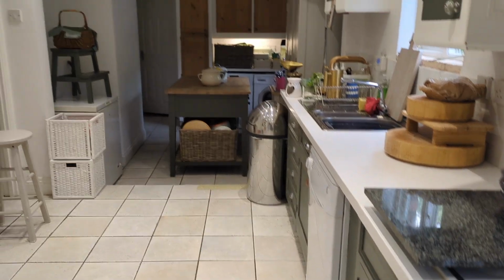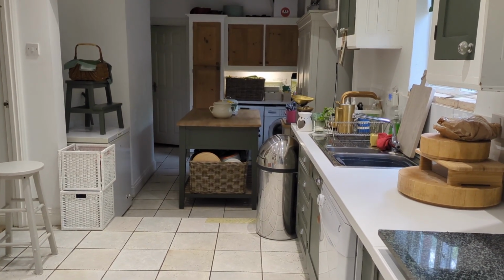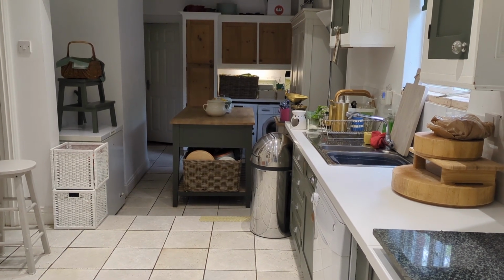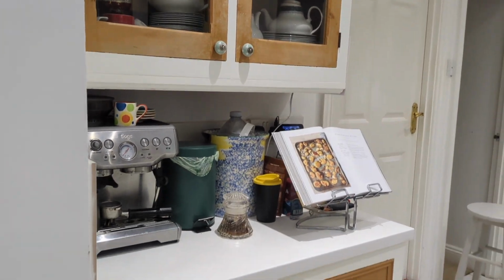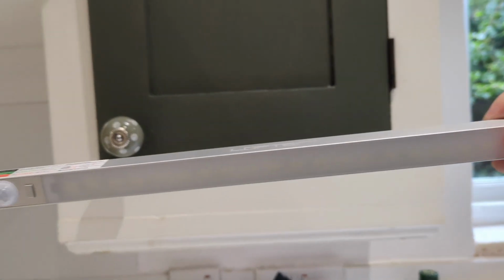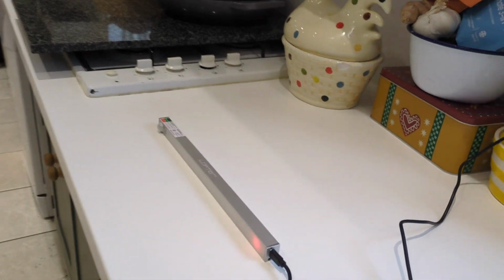I also went to Lidl this week. If you've got a Lidl near you, they've got, can you see the light at the end of the kitchen? That's a bigger bar. That's $9.99. It's a plug-in, so you haven't got to worry about batteries. And I bought another one this morning for this side of the cabinet. So that's nice and bright at $9.99. But as I say, if you want a small one for a small cabinet, magnetic underneath, it gives a cosy look.